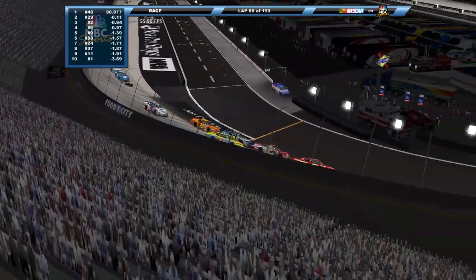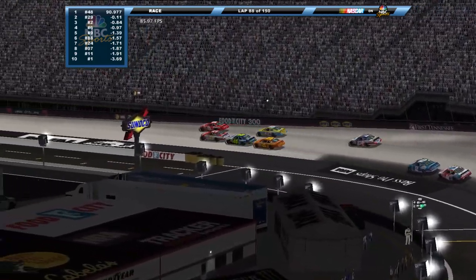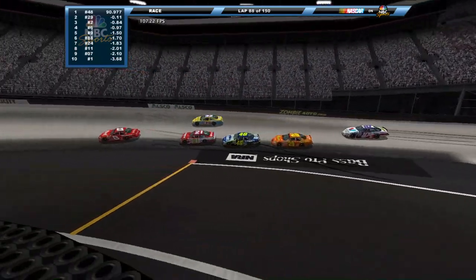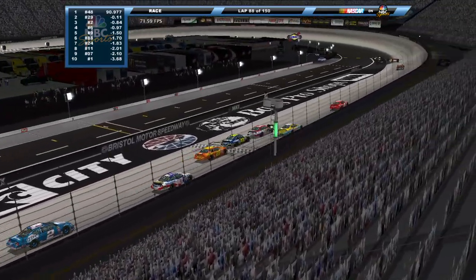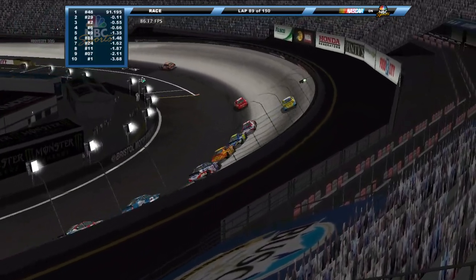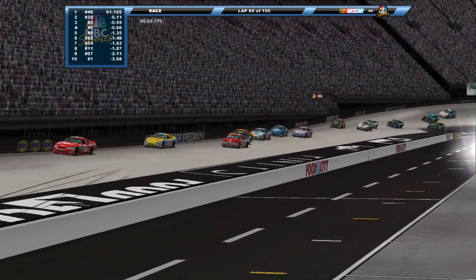The 7 of Robby Gordon down pit road. Looks like issues with damage on that car. Might be going back in for a little bit more repairs. Labonte making a pass on the high side here, deciding to stay in it, keep fighting, and he's going to gain a position from it. How about that?